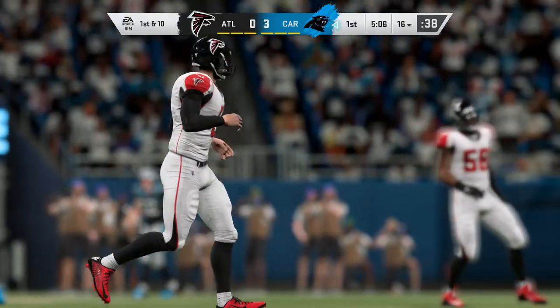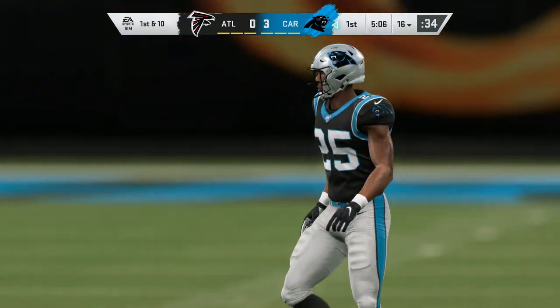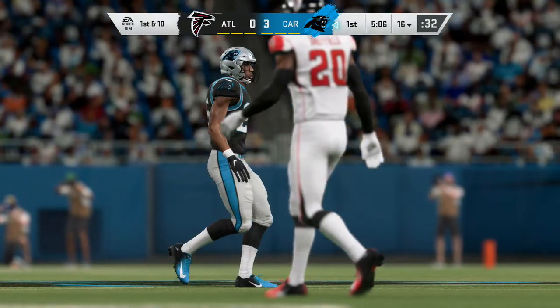Here's the Carolina offense as they get ready to take over here. They've got a 3-0 lead and the football as they start 1st and 10.